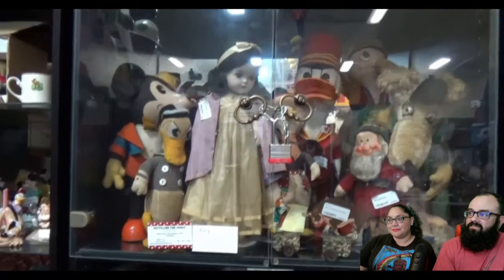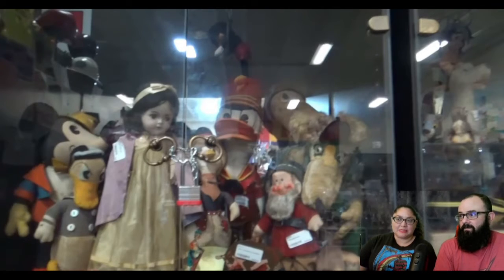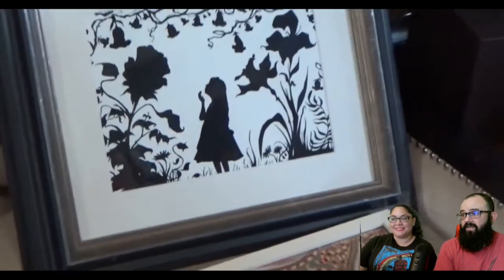Yeah, this place is stuffed full of just cool old memorabilia. These stuffed animals are at least 60, 70, 80 years old. Like that doll up in the front, which looks like a regular doll, is actually one of the old Snow White dolls. And you can tell, like, the Mickey Mouse in the bag, the Donald Duck. They don't make those designs anymore. And whatever this guy is, I don't know who he was, but he's there.